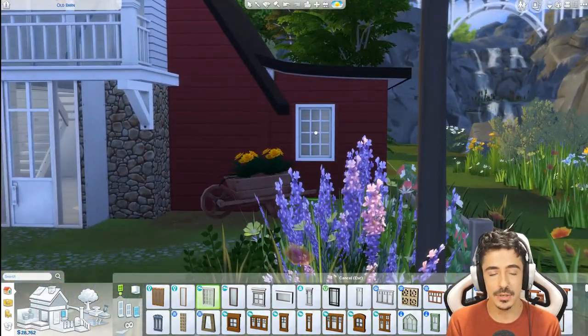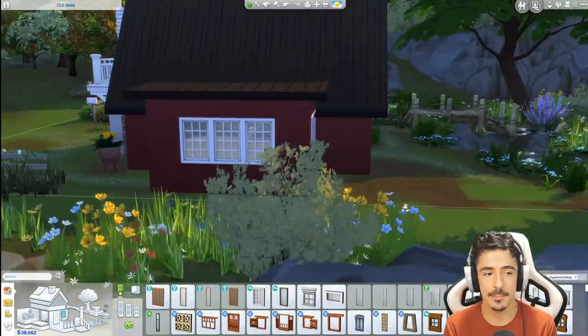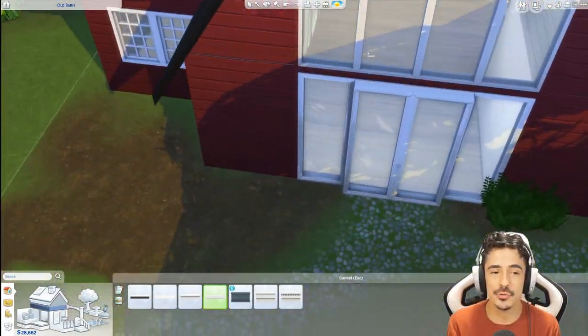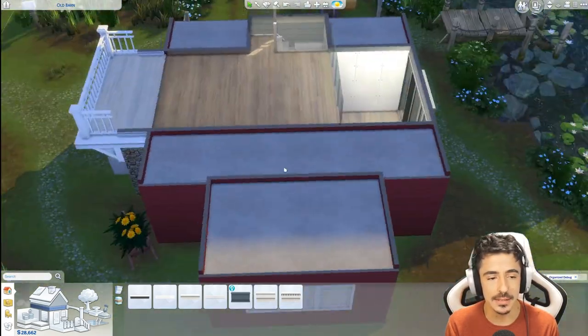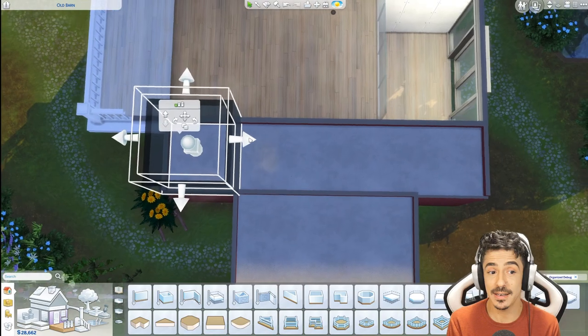Snowy Escape windows. And also I used one of the Moschino windows as well, on the other side. You probably just saw me put that down. But I wanted a crisp white window with these. So that's what I did with all of this. And I really liked the outcome.